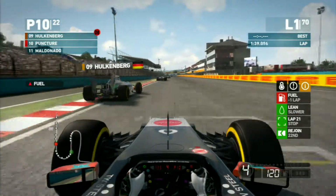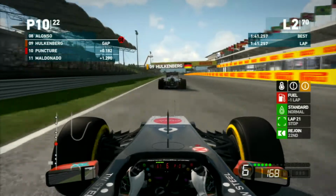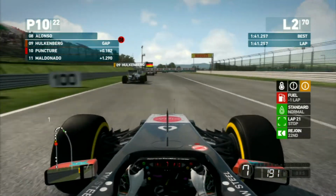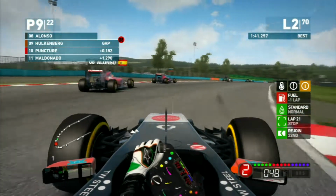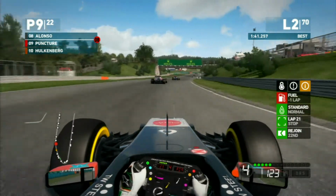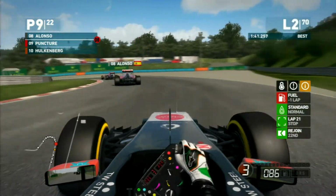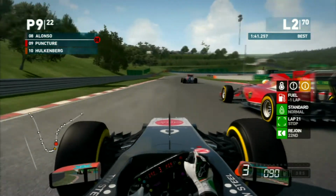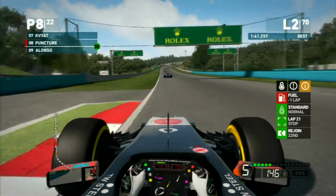We're getting a pretty decent run, so we're all over our teammate here, getting the slipstream, but he seems to have some pretty good pace as well, but we're going to dive in on the inside, and we're going to take ninth position. We have Alonso next. He's kind of going a little slowly. We're going to try to go on the outside here. And we are going to go around him for 8th.